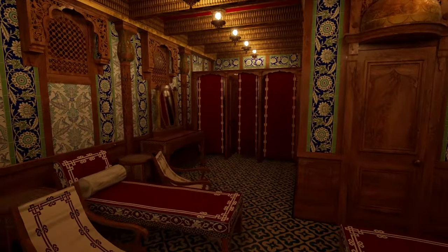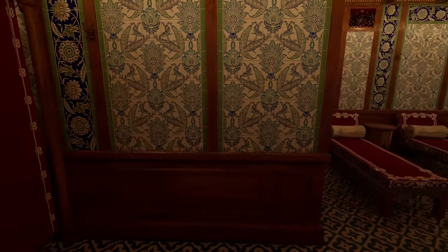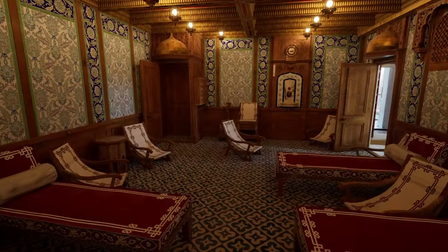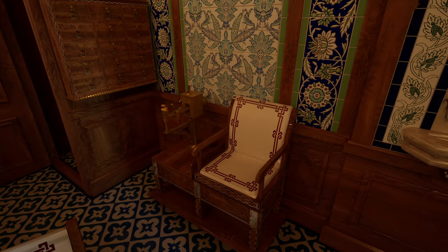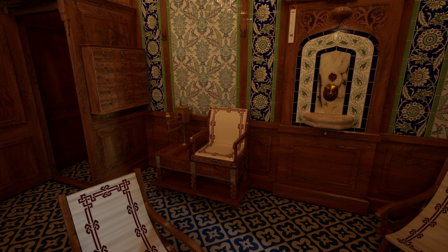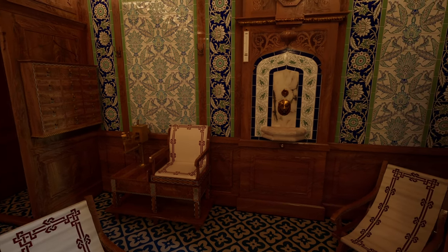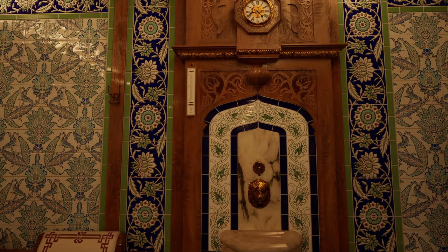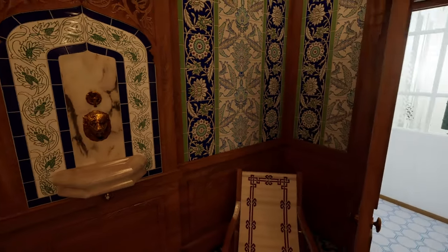At the back of the room, we have some little changing cubicles with velvet curtains. And at the back of the room, we have ourselves a weighing chair. The Edwardians were very big into health. We imagine the people of the olden days not really caring about how badly they smelled or in fact health, but the Edwardians were fully into exercise and cleanliness. We also have a thermometer, the clock, and a little water fountain.